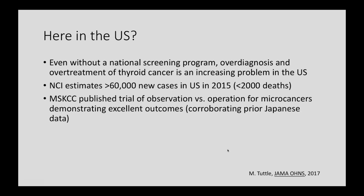And in the United States, we like to think we're not so crazy as to have this kind of nationalized screening program, but we're pretty close in that we do a lot of scans for other reasons that end up picking up thyroid nodules. I already talked about the fact that CAT scans of the chest, CAT scans of the head, ultrasounds of the neck, or CT scans of the cervical spine, all of these will pick up thyroid nodules. And the incidence of thyroid cancer in the United States has exploded.